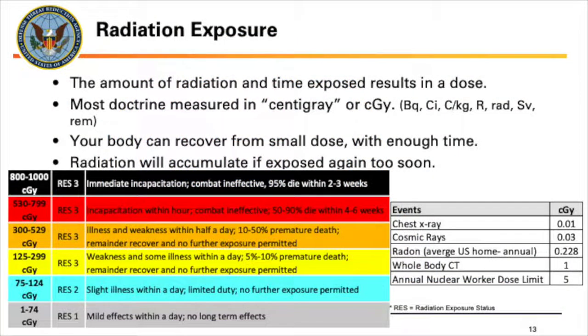You can see there in the U.S., the average annual radon exposure is 0.228, so like 0.3 centigrades, right? We haven't even got to one yet. You got to get a whole body CT scan to get to a centigrade. And by OSHA standards, right, nuclear workers are only allowed to get 5 centigrades of radiation per year. Once they hit that max of 5, they have to stop so their body has time to recover so that they don't ever get to a point where they're going to get cancer.